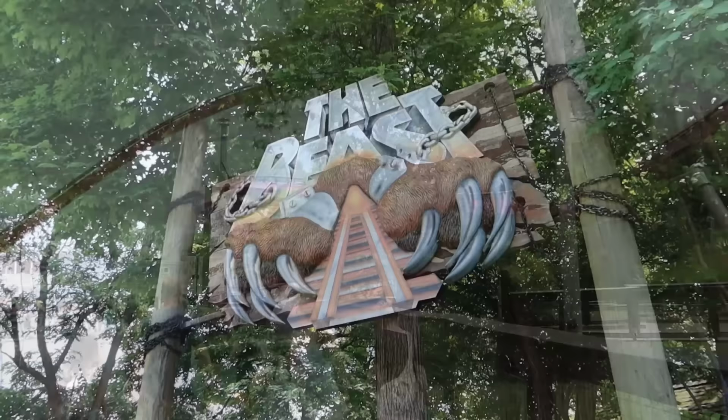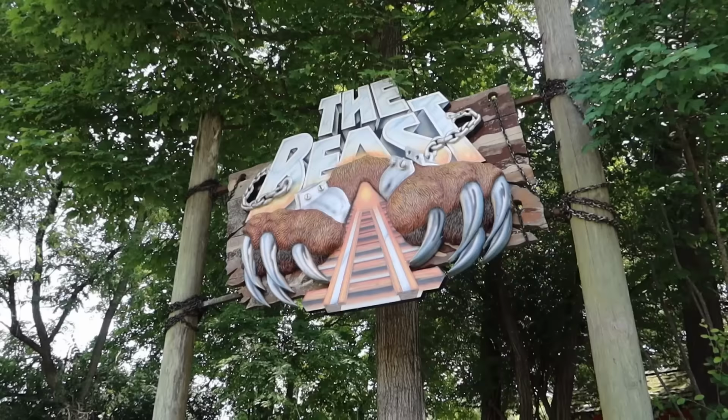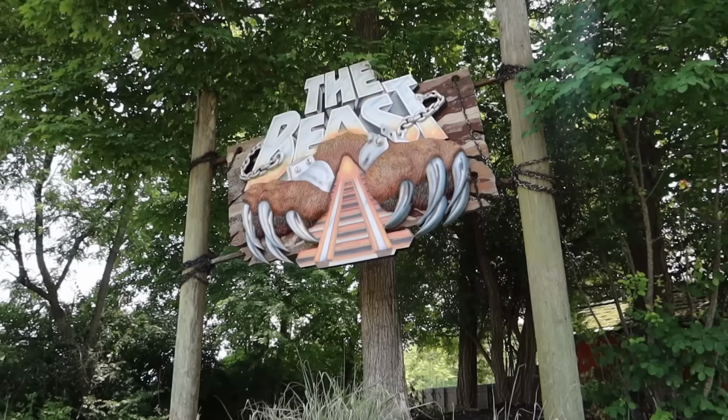Oh, and here's the awesome entrance sign for the Beast. Look at that. I do really love the signs here at American parks. And this wooden roller coaster opened back in 1979. We're going to give it a ride. Really excited to get back on this fantastic coaster in the daytime. Apparently it's a great ride at night, but I wouldn't know after my last visit.